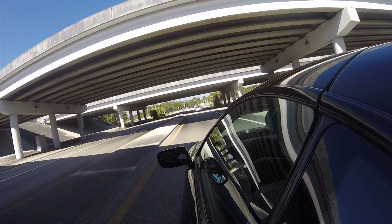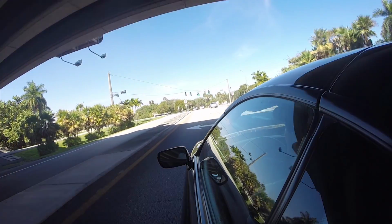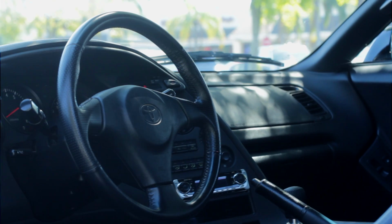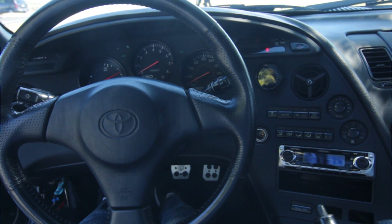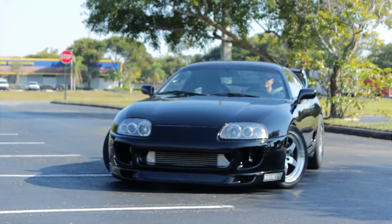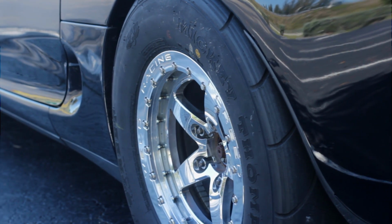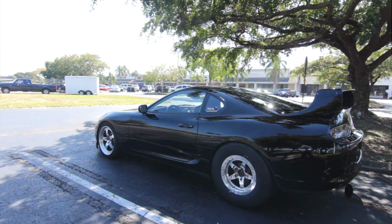Supra, the first thing you notice is the dash is all aimed towards you. Everything is yours. It's always been that funny saying, because I've always compared dashboards to the Toyota Supra, but now that I'm actually looking at it, it's very true. It's all aimed towards you. Another thing about the car, it has these big, fat, meaty Mickey Thompsons on the back, so when you're pushing these kind of power levels, the car actually hooks up. I mean, occasionally on a colder day, it's gonna spin on a higher boost level.